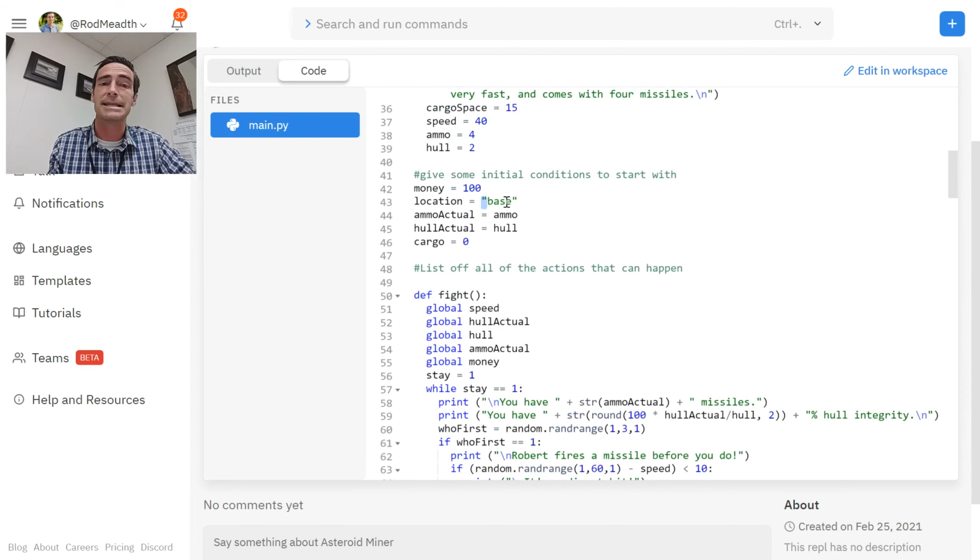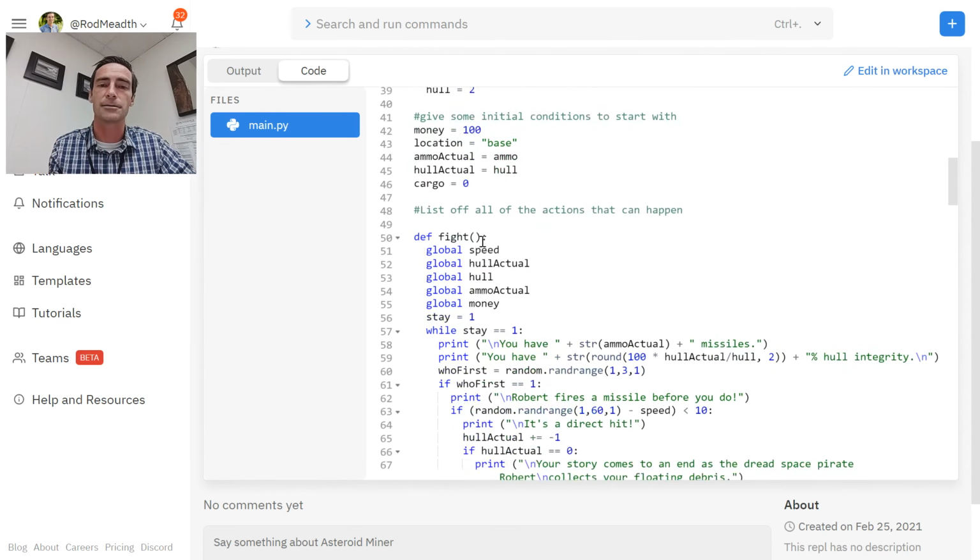Here are some more initial conditions. I have a location name, okay, base. I have 2 locations only in this game, base or elsewhere. You're either at your base or you're elsewhere. I start with some money. I set my actual ammo to be equal to my ammo amount, in other words, give me the full capacity of my ammo. And then I set my actual hull strength to be my hull capacity, in other words, 100%. And I have no cargo.